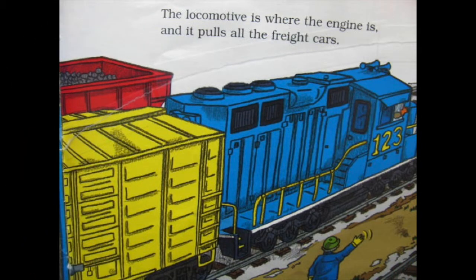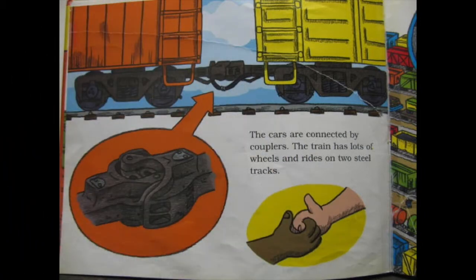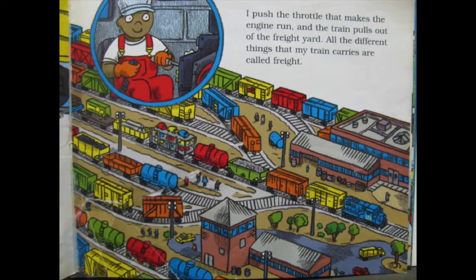The locomotive is where the engine is, and it pulls all the freight cars. He's waving, ready to go. The cars are connected by couplers. The train has lots of wheels and rides on two steel tracks. I push the throttle that makes the engine run, and the train pulls out of the freight yard. All the different things that my train carries are called freight.